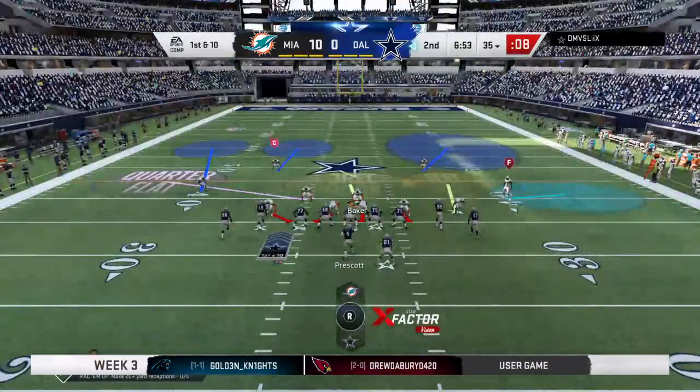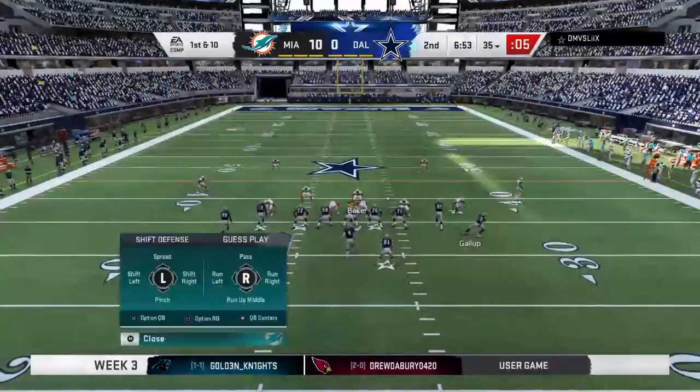Here go 46. Mike 5. Watch the run. Watch the run. Watch the Fires the mic.